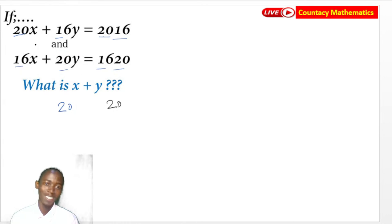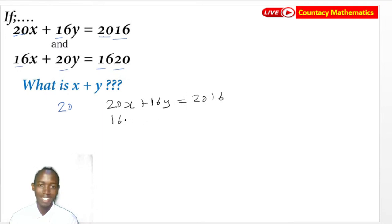So we have 20x plus 16y is equal to 2016, and 16x plus 20y is equal to 1620. That is good. For these equations, we can see that we've got 20 and 16.